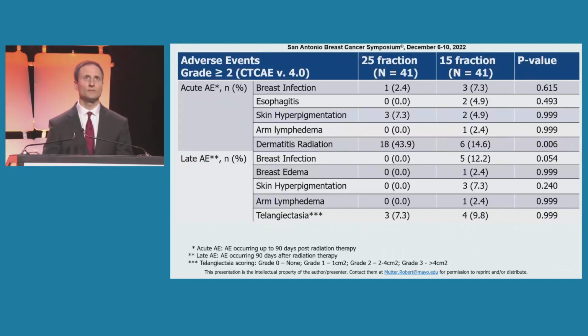In terms of grade 2 or greater acute adverse events or late adverse events, in general, these were similar between the 2 arms, except there were less grade 2 or greater acute radiation dermatitis events, and there was a trend towards increased late breast infection adverse events with 15 fractions.